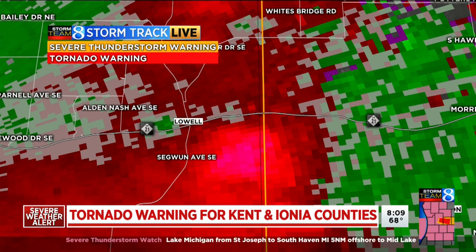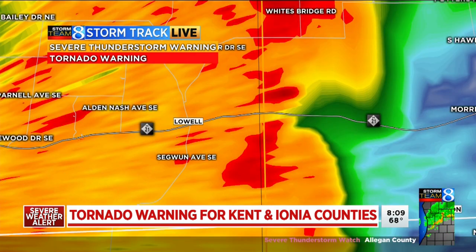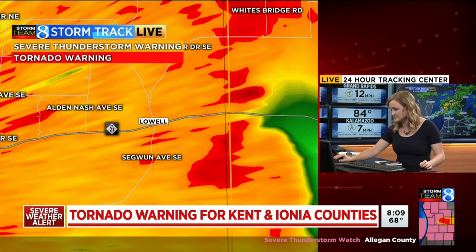And see the bright red bullseye here? That's where, again, we've been seeing the strongest rotation. And if we look at what it looks like just on reflectivity, just plain old rain, I wouldn't be surprised if this started to move towards the Boston area.